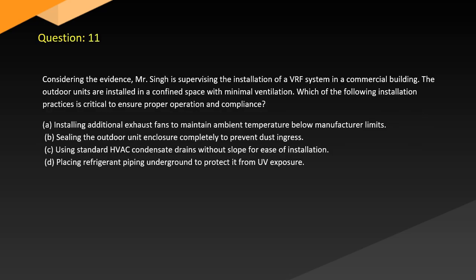Question 11. Considering the evidence, Mr. Singh is supervising the installation of a VRF system in a commercial building. The outdoor units are installed in a confined space with minimal ventilation. Which of the following installation practices is critical to ensure proper operation and compliance? A. Installing additional exhaust fans to maintain ambient temperature below manufacturer limits. B. Sealing the outdoor unit enclosure completely to prevent dust ingress. C. Using standard HVAC condensate drains without slope for ease of installation. D. Placing refrigerant piping underground to protect it from UV exposure.